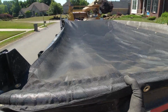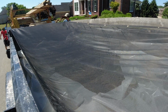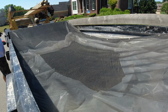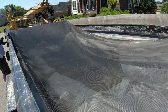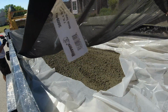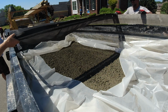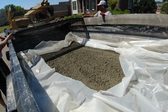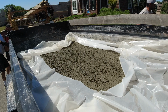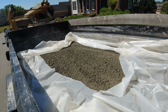So we'll get this canopy rolled back, even maybe halfway. Looks pretty nice. Unhook it, and then just follow it back with me. There we go. Pull it tight. Not too tight. The car under the tire. There we go. Okay, go ahead and a couple barrels.